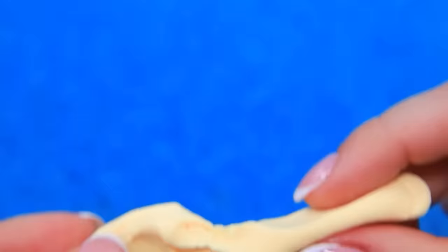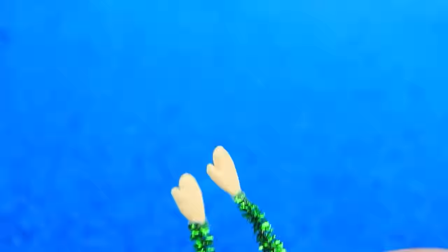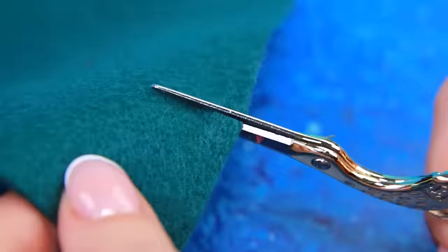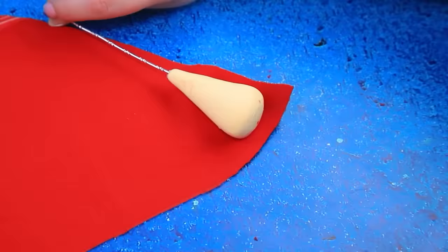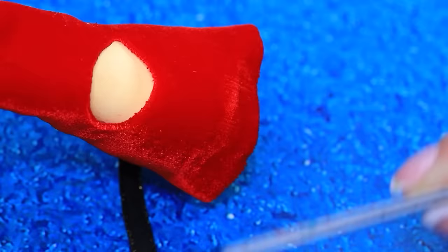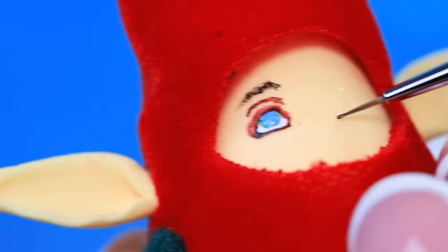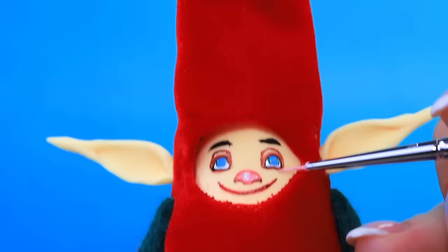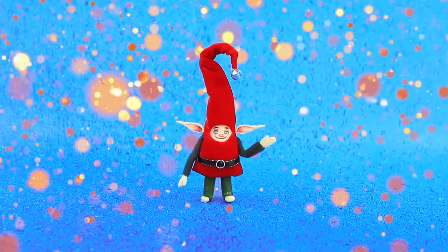Need a light lump of clay. Make legs. Make palms. Shiny handles. Cut out the felt. Soft sleeves. It's wrapped in velvet. Make a belt. Add ears. Hands! Legs are in place. Draw an elf face. Smile! A bell rings on the cap. Elf is Santa's faithful helper.